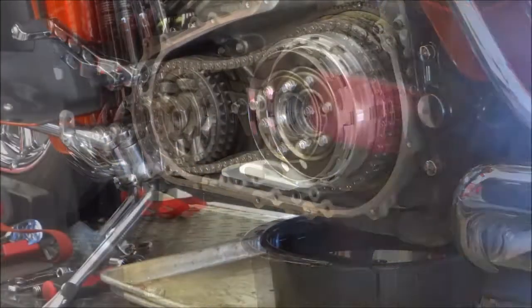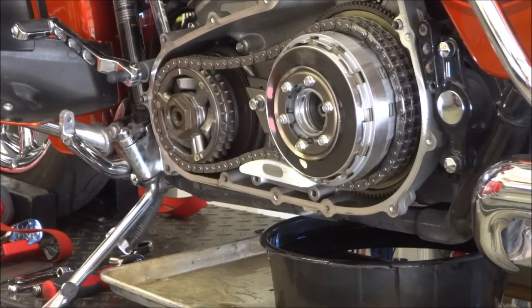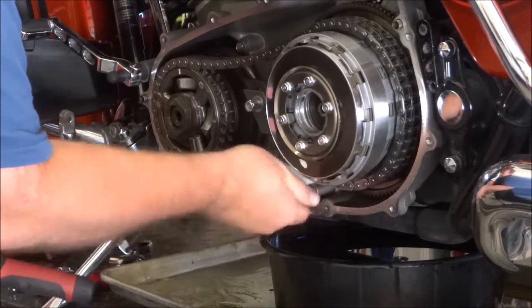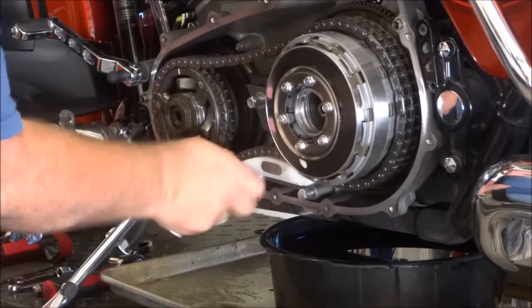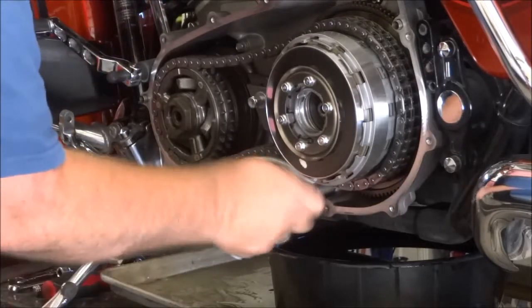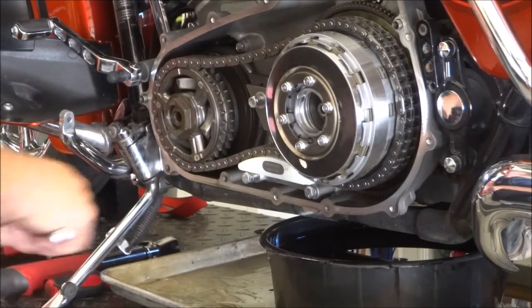Clean the Loctite off these. Okay, so I've got these ready. I'm going to put just a little bit of 242 Loctite on each one of these for the chain tensioner. Okay, let's put a little bit of 242 on each one of those. I've got the tensioner back in just behind there. I've got the primary slid back into place. So let's snap these down.